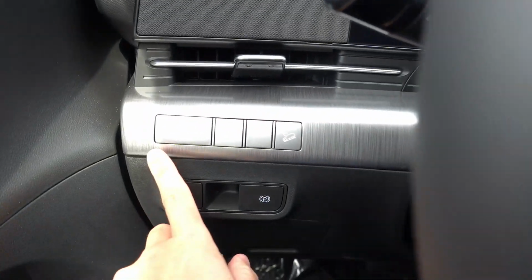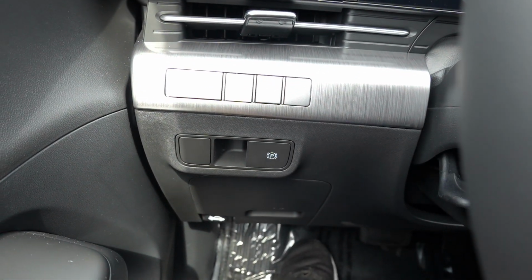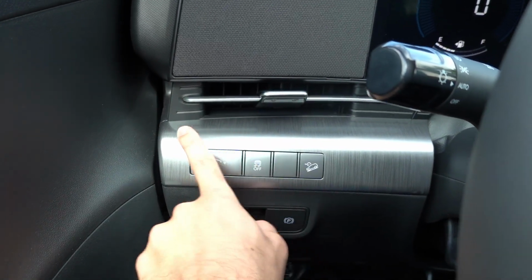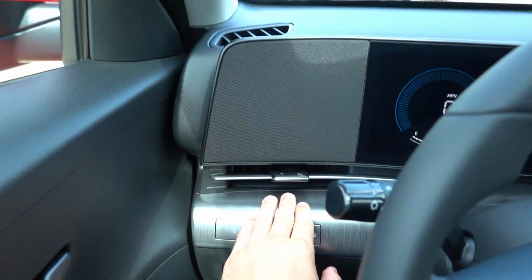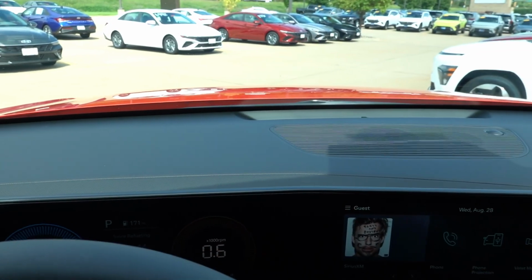To the left of the steering wheel, gauge dimming, traction control off, hill descent control, as well as electronic parking brake. A nice silver accent trim across the dashboard in most of the lineup, which is awesome to see. Cloth material to the left of the cluster, as well as your AC vents located just below that. Across the dashboard, nothing to really mention there. It's just kind of a plain hard touch material.